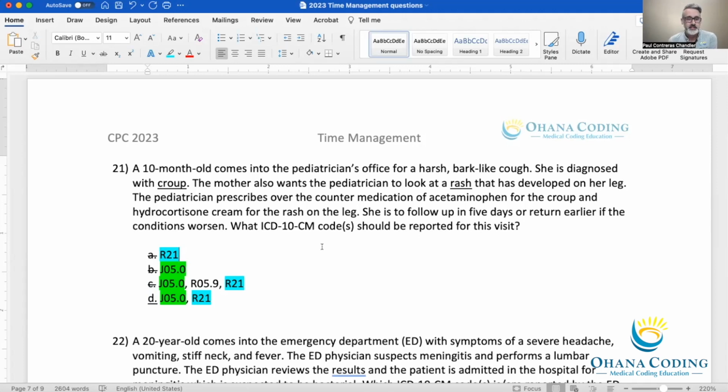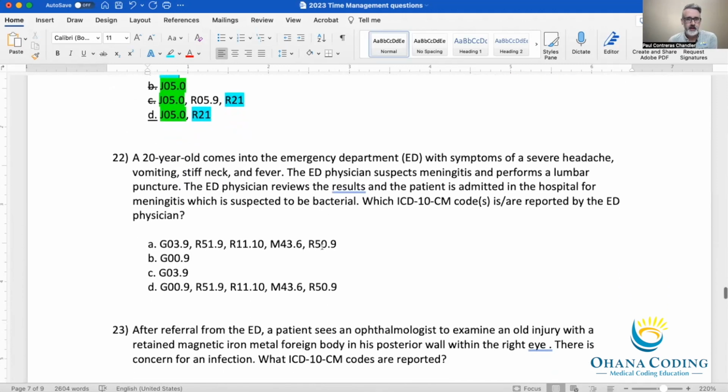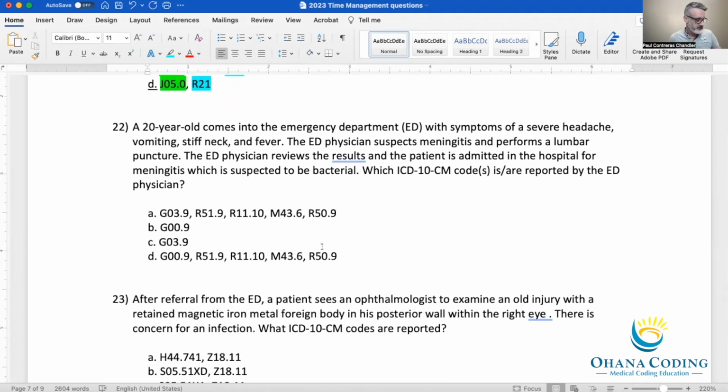So number 22, I will put 2:24 on the clock. And you will work it yourself first, just like all the other ones. Then after that, I'll come back and show you how I would have worked it out, and see how close you were, kind of see if we're linking in the same way there. So number 22, 2 minutes and 24 seconds on the clock, and go.